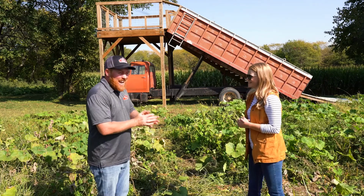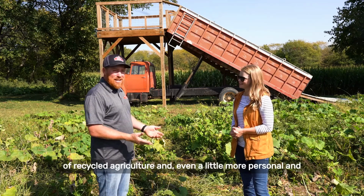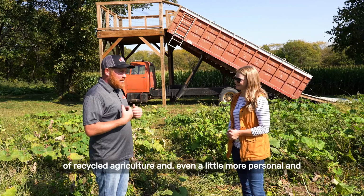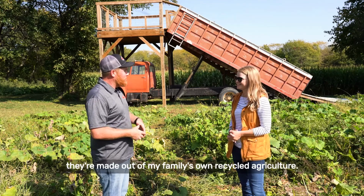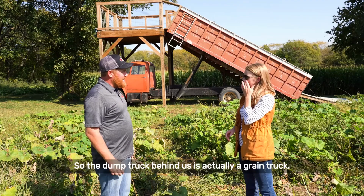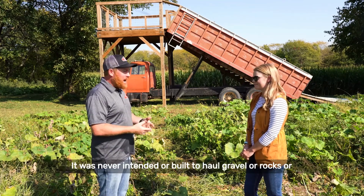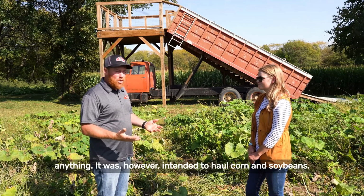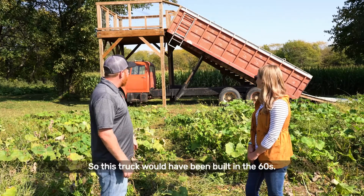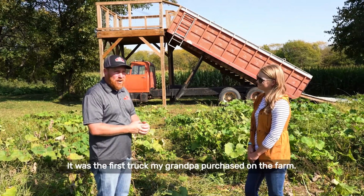I can, yes. At Red Barn Ranch, almost all of our activities are made out of recycled agriculture, and even a little more personal and close to home, they're made out of my family's own recycled agriculture. So the dump truck behind us is actually a grain truck. It was never intended or built to haul gravel or rocks or anything. It was, however, intended to haul corn and soybeans. So this truck would have been built in the 60s. It was the first truck my grandpa purchased on the farm.